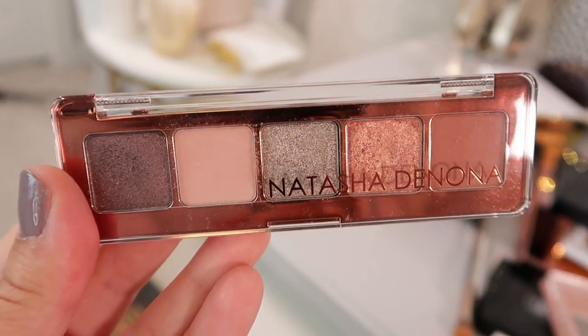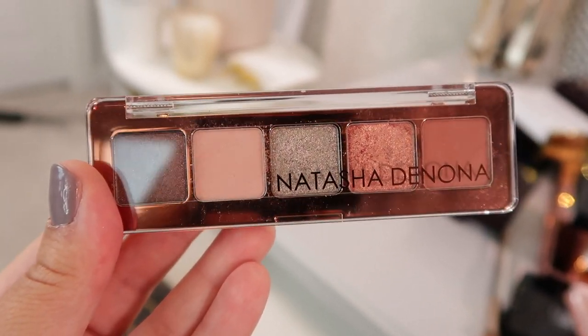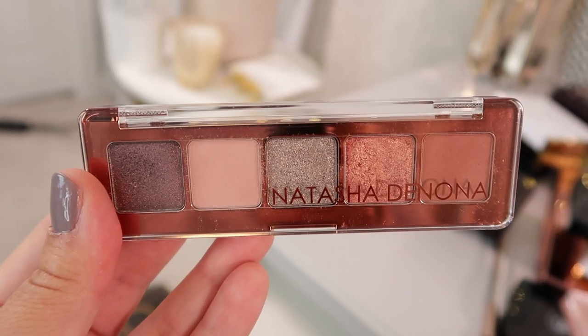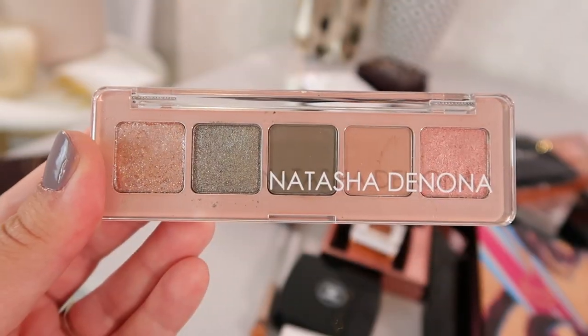Let's talk about this mini Zendo palette from Natasha Denona. This one is not going anywhere. I just got this one and it's super cute. It's definitely one of my favorite minis that I have, and it is a consistent mini. I just love how there's two mattes and three shimmers. It's the perfect combination for me. Definitely love this one. I'm also going to keep this one.